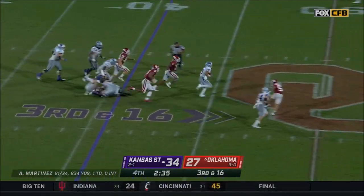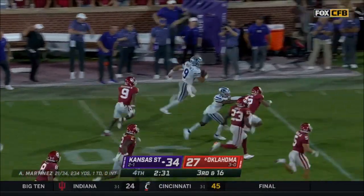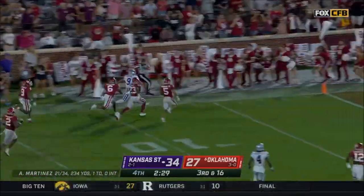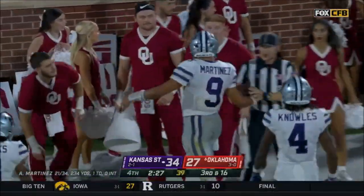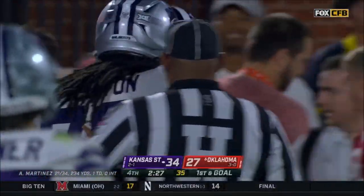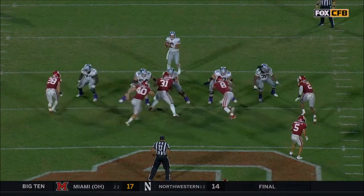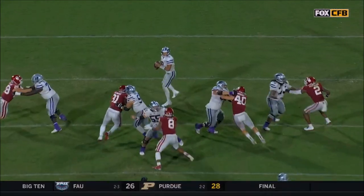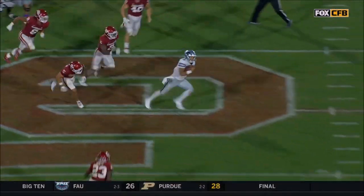Didn't have time to throw it down the field. He runs instead. Martinez has the first down. Adrian Martinez. Unreal effort tonight for Kansas State. They wanted aggressive. Here it is. Are you kidding me? Did that just happen on third and forever? How?